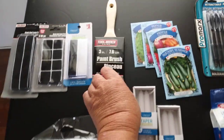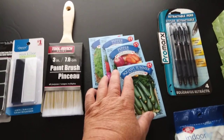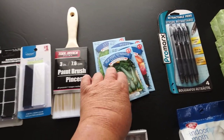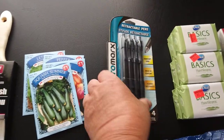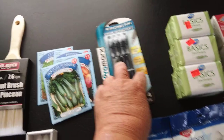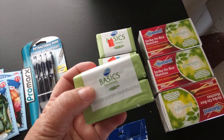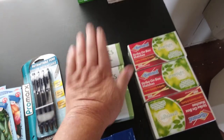Also needed a paintbrush, so I got me a paintbrush. Some seeds, some bell peppers, some squash, and some lettuce seeds. Four for a dollar. A pack of pens. I'm always needing pens. So I got me a pack of those. These two packs of soap were 50 cents a piece, so I got three of those.